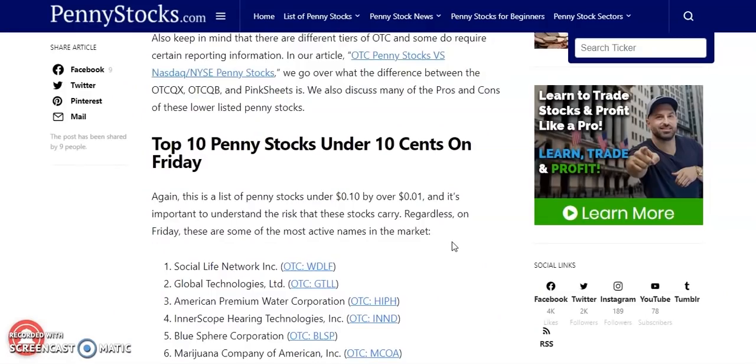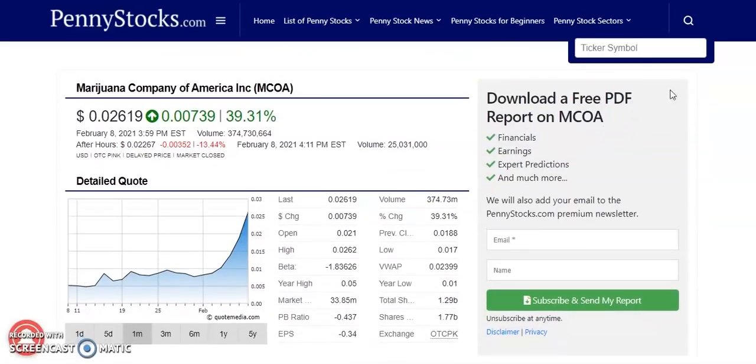Coming in at the number 6 spot for penny stocks under 10 cents is going to be the Mary Jane Company of America Inc, ticker symbol MCOA. So this one was up about 39.31% on Monday. Currently, it is worth about 2.5 cents, almost 3 cents. The volume was around 374.73 million on Monday.